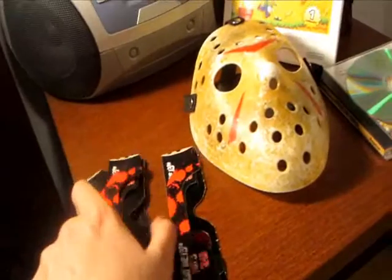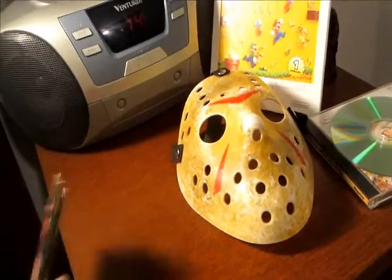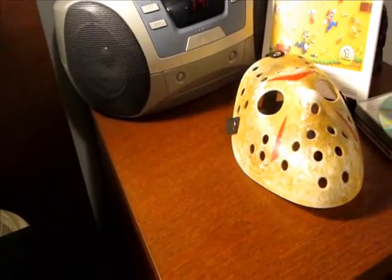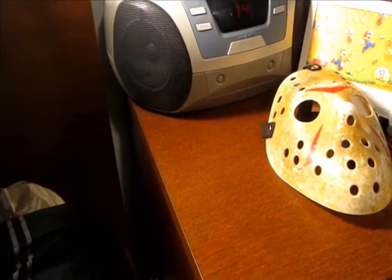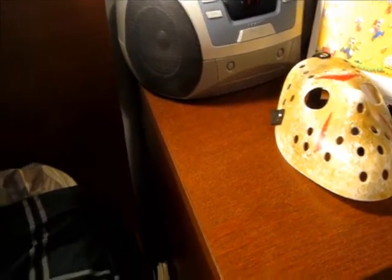So I guess if I have friends over, or if I want to watch it with my family, then I can use those glasses, I guess. But I watched them. I'll talk about that when I talk about all the movies. So yeah, here's the box set. Here's the back of it, a little picture of Jason right there in the forest, and this one right here in the front with his machete.